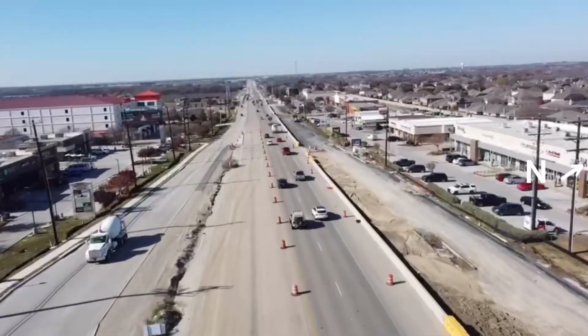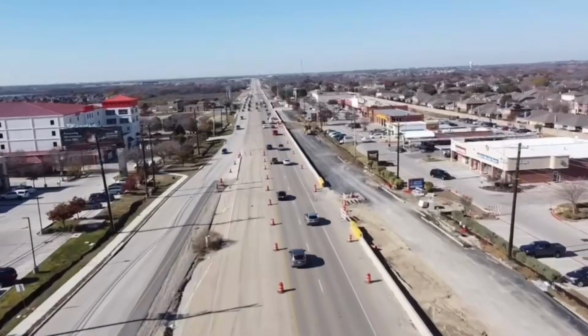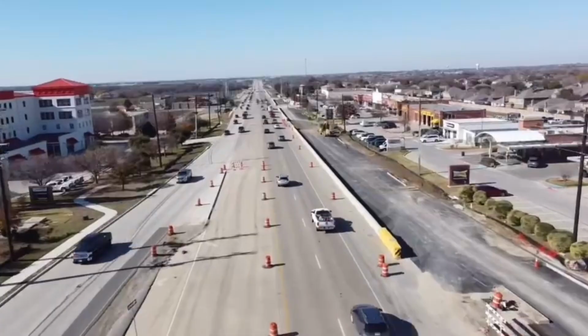Asphalt is already there, which means rebar and concrete are all that is left, which really does not take them long to complete. We'll keep an eye on this area and provide updates as things develop.